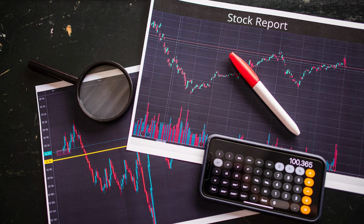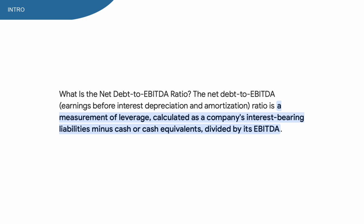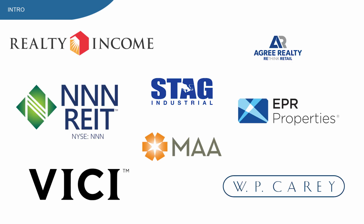For example, PE ratio is not a reliable metric, and we focus more on the price to FFO. Next to that, we also focus more on the net debt to EBITDA ratio to see if that REIT is healthy. And in this video I'm going to compare 8 different REITs to show you which REIT is the best option to buy based on these criteria.